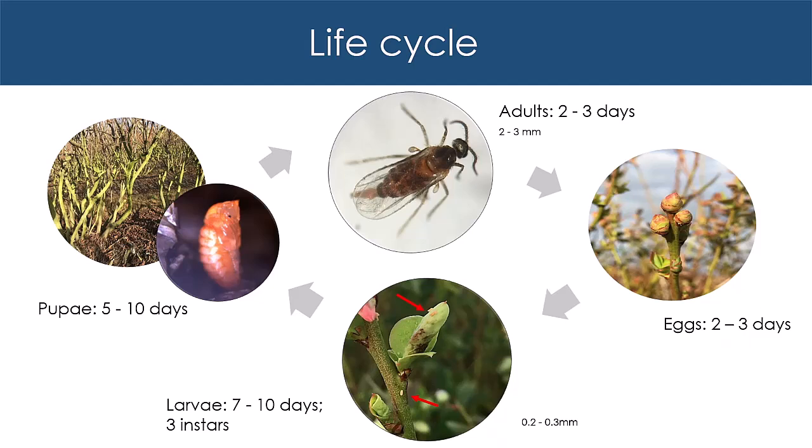So here is the blueberry gall midge and its life cycle. The adults are really minute pests. They're only like 2 to 3 millimeters in size, and they're orange in color. The females will lay their eggs on developing leaf and flower buds, and they might lay multiple eggs in a single go. After 2 to 3 days, the eggs will hatch and the larvae will begin feeding wherever they emerge from. Once the larvae are fully grown, they'll drop off the plant and onto the ground and then pupate inside of the soil. Once in the soil, they'll remain there for 5 to 10 days before emerging as adults. Altogether, this life cycle can take anywhere from 2 to 4 weeks, depending on environmental conditions.